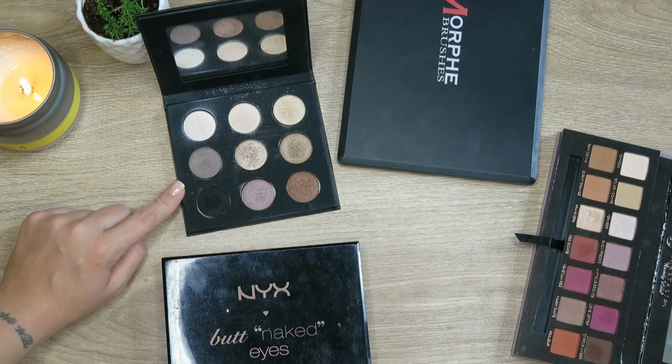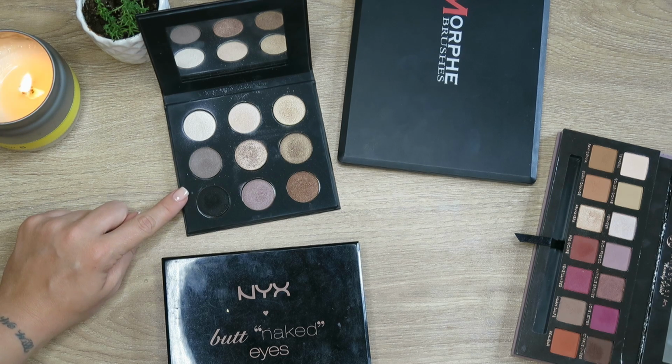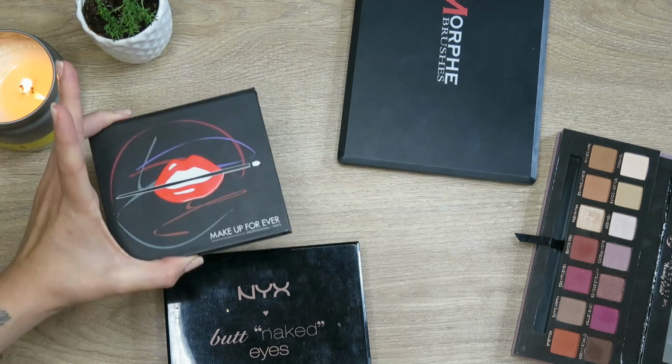Next up is this Makeup Forever palette. You guys, this is the Artist Eyeshadow palette in the number 1. I recently discovered this and I am madly in love, so I'll be keeping this one. You should go get it too.